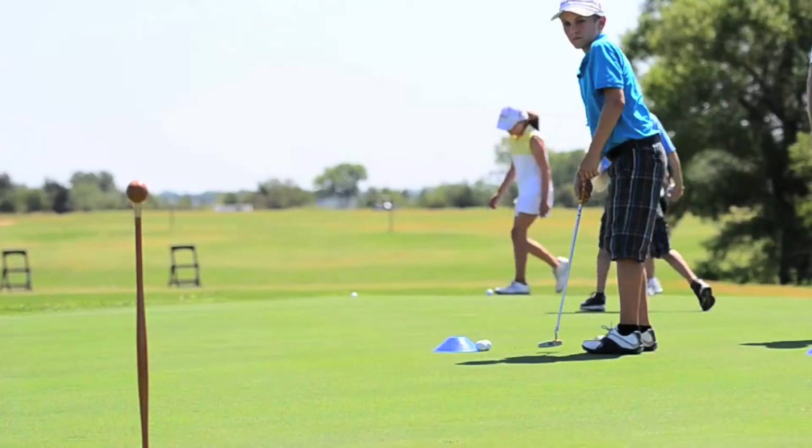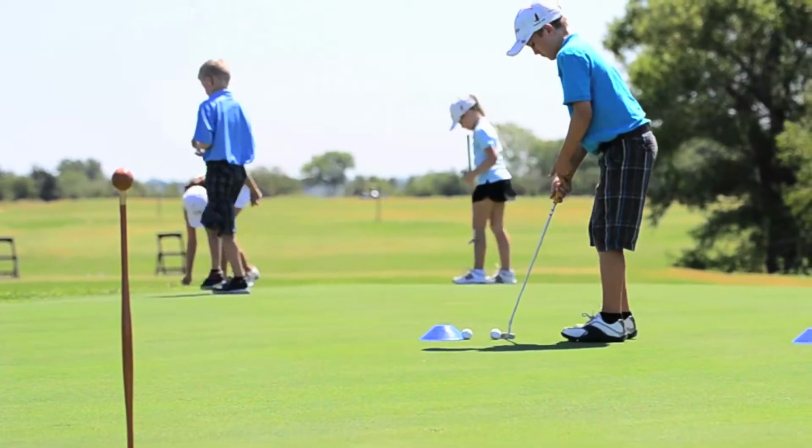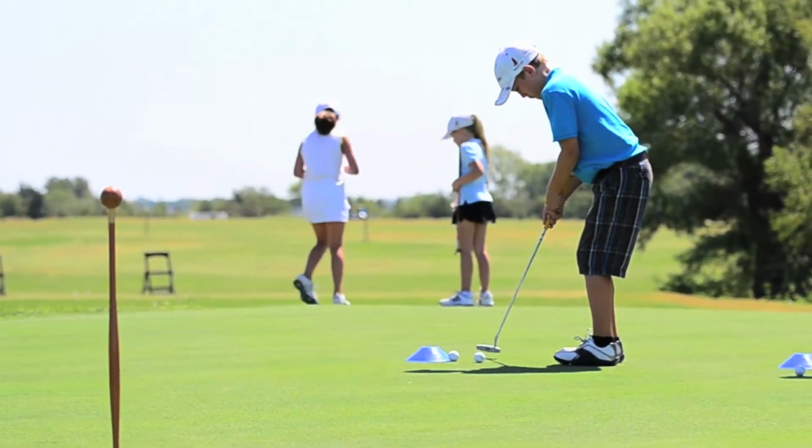And he's not the only one. Our juniors will have a set routine and system that allows their instincts to act and putt great.